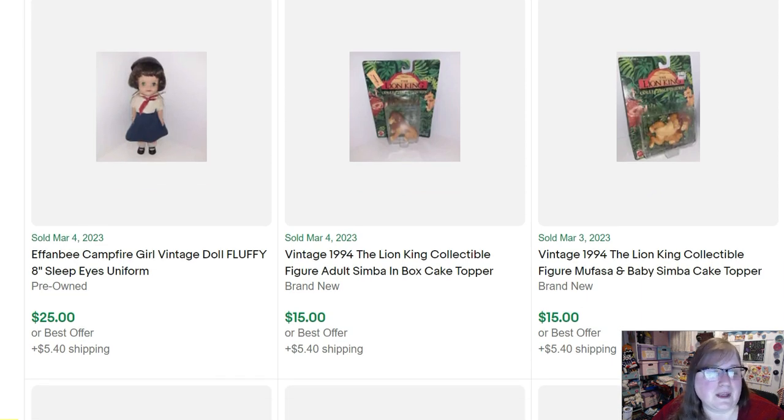This little F&B campfire girl, she sold for $25. I recently, just a few months ago, sold a couple of Girl Scouts of the F&B doll, and then I found this campfire girl one. I was like, ooh, I gotta buy her.